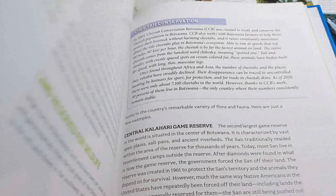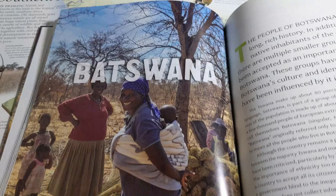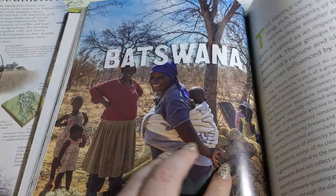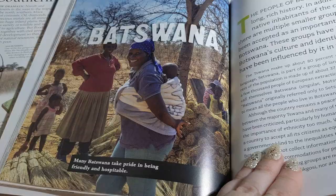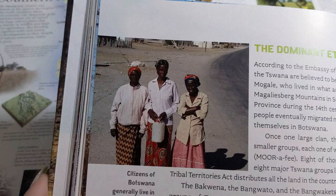Aww, Simba and Nala. I can feel the love tonight. Aww. Some wonderful faces there. Very smiley, happy. Looks like they're harvesting back there. Maybe some millet? Maybe? Not sure. Something there. Some more wonderful faces.